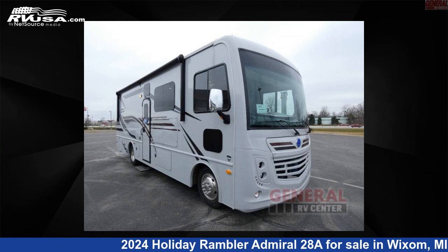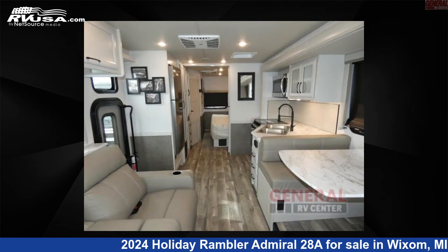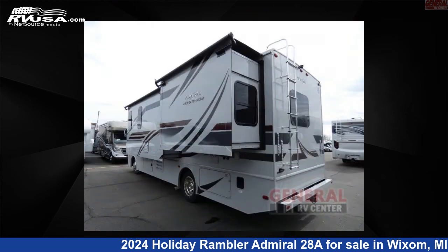This 2024 Holiday Rambler Admiral 28A is a Class A RV. It is located in Wixom, Michigan, 48393 and is offered for sale by General RV Center.